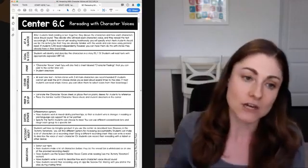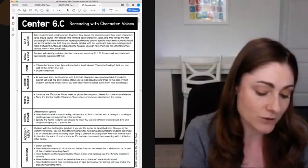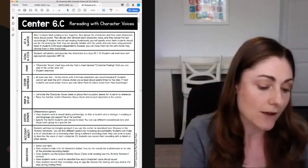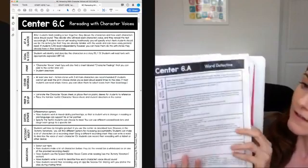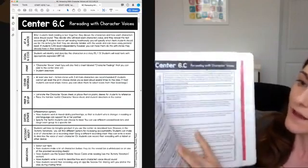And my recommendation is to print out this sheet. It's nice to have in your binder if you print one for each of the centers. So like I have, this is Partner Reading. I guess I labeled this number 6. So this is activity 6A, 6B, and then the one that we're looking at is 6C.